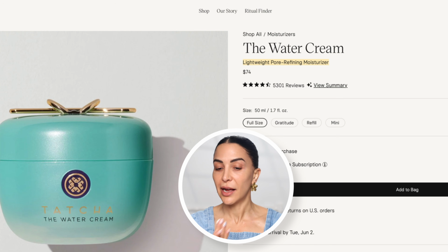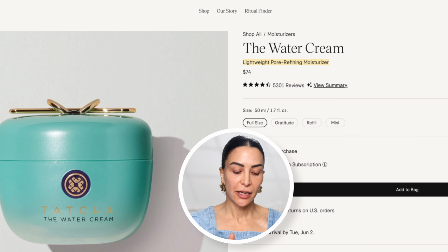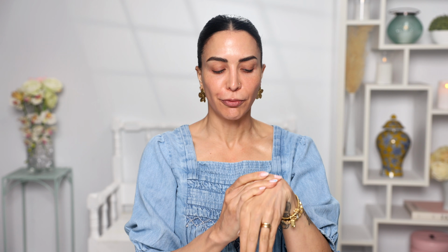So this is described as being a lightweight pore refining moisturizer that helps control oil, but it also locks in hydration and it's best for oily to combination skin. Leaves a lightweight natural finish. Wow, this actually feels really different than a lot of the gel moisturizers that I have for oily skin. It almost dissipates a bit, like it feels like water. That's interesting. That's actually really nice.